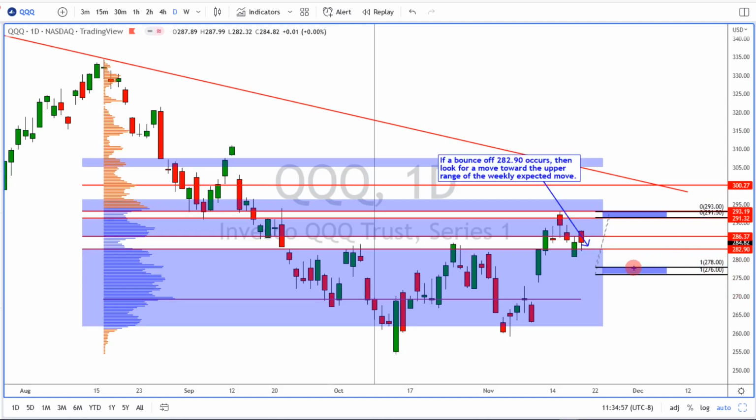And here's the upside scenario that we'll be watching. We're basically looking to see would it get a bounce off of this 282.90. And if it gets a bounce off and comes back into this high volume zone, then look for a move for it to come up to this weekly expected move upper range.